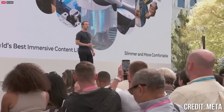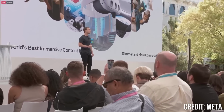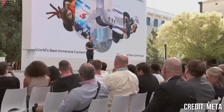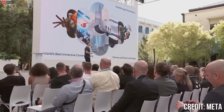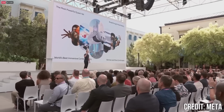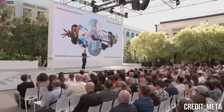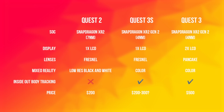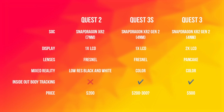So if we look at previous launches, the Quest 3S might launch in October 2024. More details are expected to be revealed during Meta Connect on September 25 and 26, where Meta will likely provide official information on the headset's features, pricing, and availability. However, based on past trends, we might get an official announcement within the next 2 months with more details to follow later. But let's put it all together and compare the Quest 3S with the Quest 2 and 3.